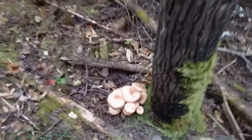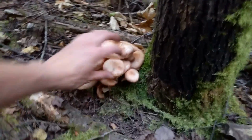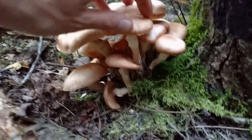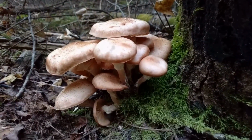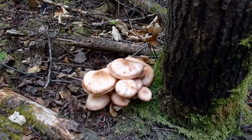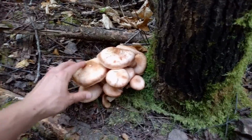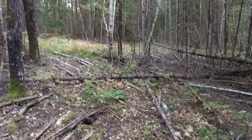Oh yeah. Look at that, eh? Woohoo! That's awesome. They are everywhere. Really important that you're able to tell a difference between a honey mushroom and a deadly Galerina, so make sure you guys look that up. But seriously, everywhere I look on this trail, I see honeys.